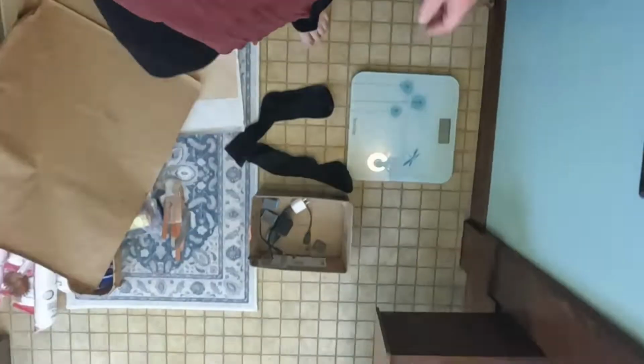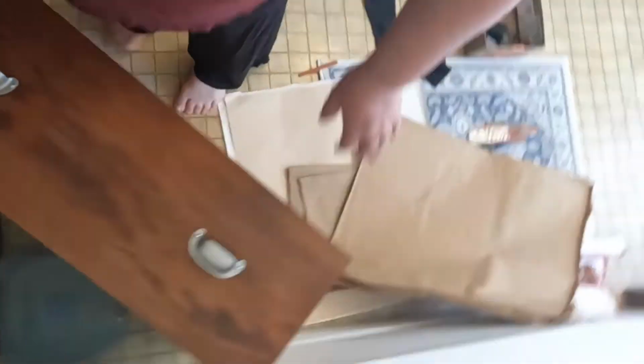That blue towel that you see on top was my favorite towel ever. It was the very first towel that I bought from IKEA overseas, and it went around my body almost twice. Yeah, love it.